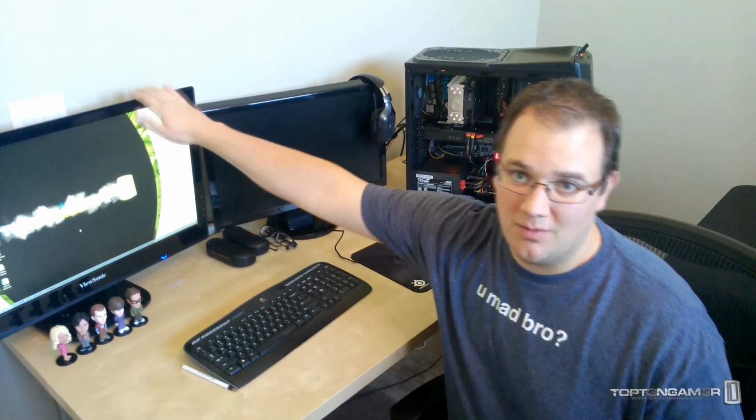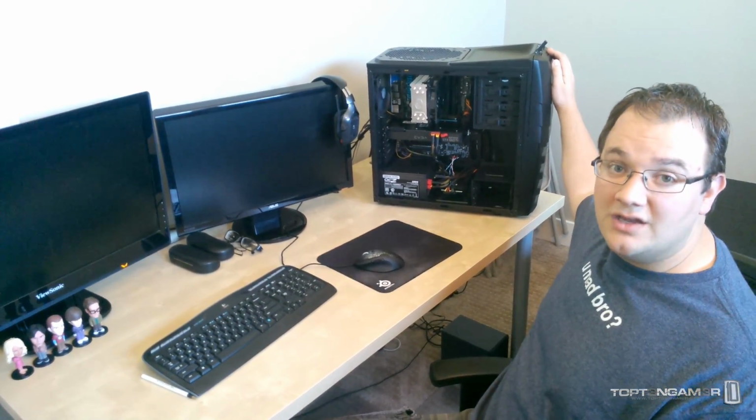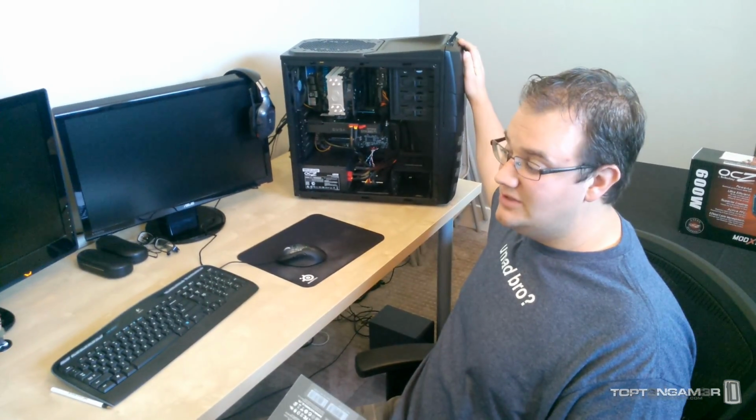This was actually not part of the build. This is my 27-inch ViewSonic VX2753MH LED. Okay, so I'm going to shut down the computer here. Okay, it's off. It's officially off now. That was pretty fast. Now we're going to turn it back on here. I'll just give it a second to reset. Here we go.